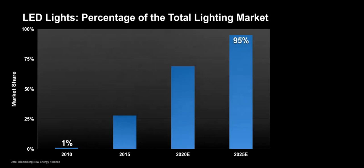Within the next 8 years, highly efficient LED lights are predicted to virtually take over the market. Energy efficient technologies like LEDs save money and help to reduce emissions by cutting down on the amount of electricity we use.